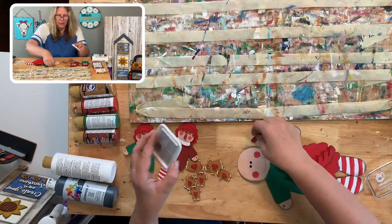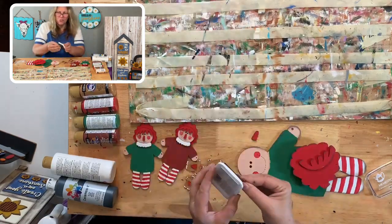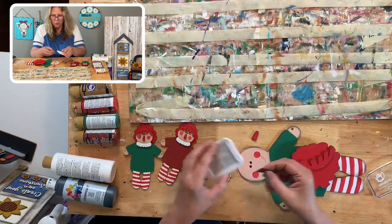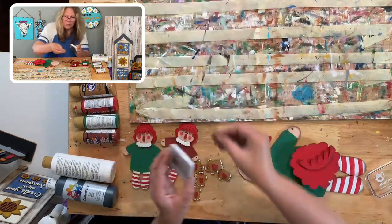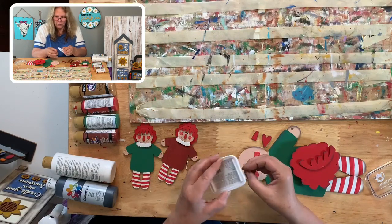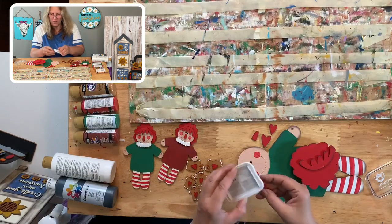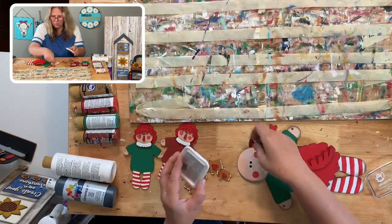I didn't do white highlights on the cheeks yet. I can do that really quickly. Totally forgot about that. You don't have to do the little white highlights. I like to. I think it just kind of adds to it. Sometimes I'll do a white highlight in the eyeball. I'll do like a little dot. Okay, there's our little inking.